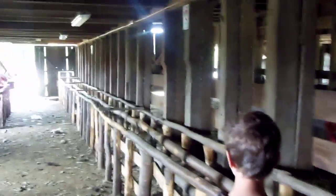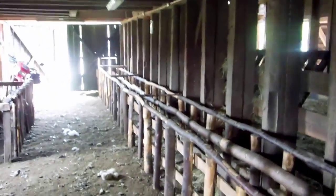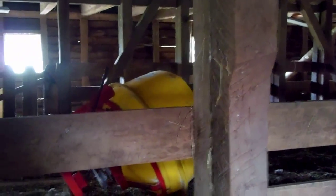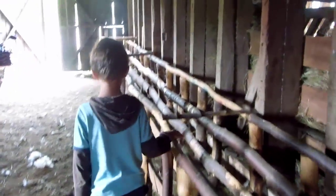What we're seeing here now is their working pens, which they actually have inside the barn. You've got to remember, in the south of Chile, where we're located in Region 10, it's very wet. It rains anywhere from 92 to 142 inches a year, and most of that rain comes in what they call the wet season, which is the rainy winter here. The summers are not extremely dry, but they are significantly drier than the winters.